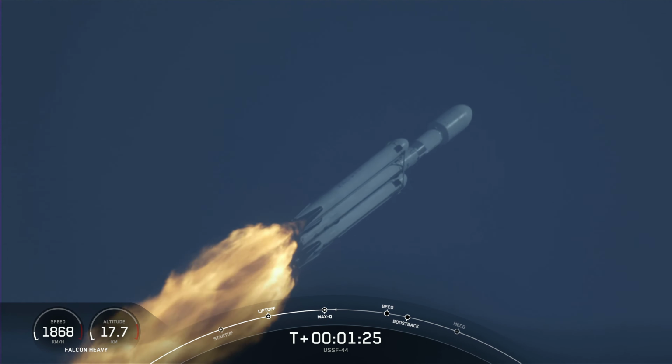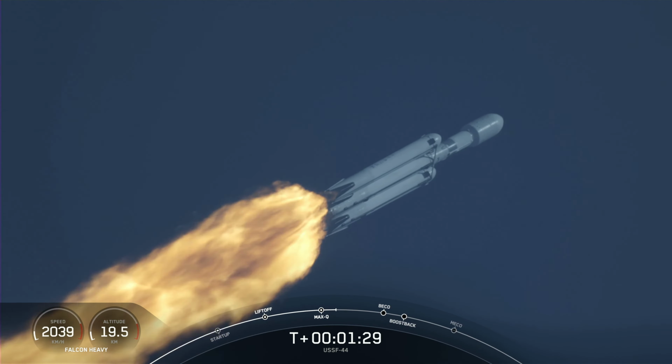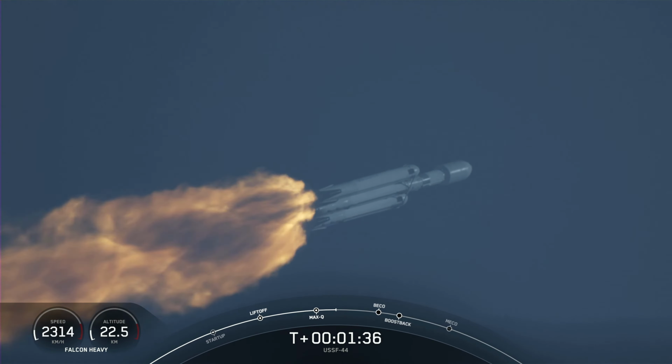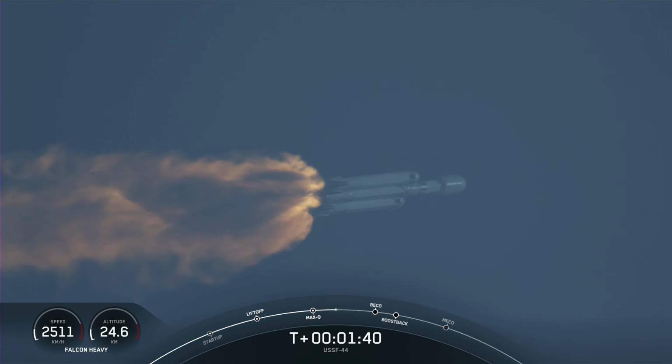M1D engines throttling back up. A beautiful sight to see Falcon Heavy flying once again. Now, shortly we'll hear the call out for MVAC chill, indicating that the second stage is prepping the MVAC engine. Vehicle is following a nominal trajectory.